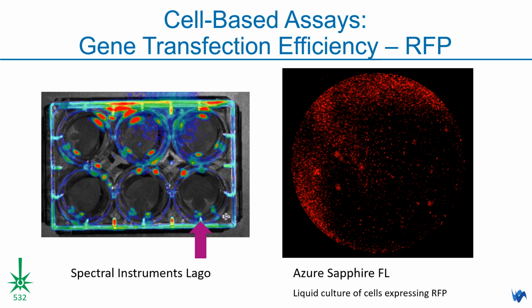Let's look at another gene transfection example. In this experiment, a liquid culture of cells expressing RFP was imaged on both the LIGO by Spectral Instruments and the Sapphire FL. The Spectral Instruments LIGO is a large, expensive, specialty imaging machine used for in vivo imaging of model organisms. While this instrument excels at in vivo animal imaging, it is not designed to image samples like we see here. On the other hand, RFP expression was readily detected by the Sapphire FL.